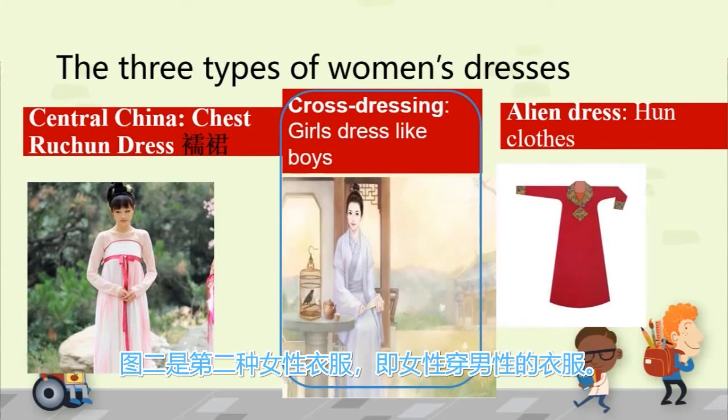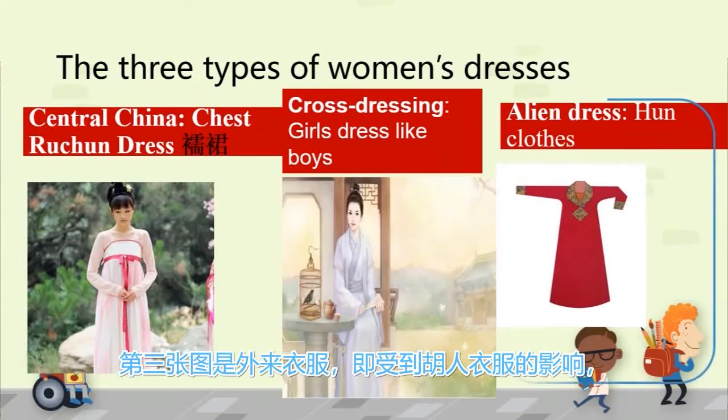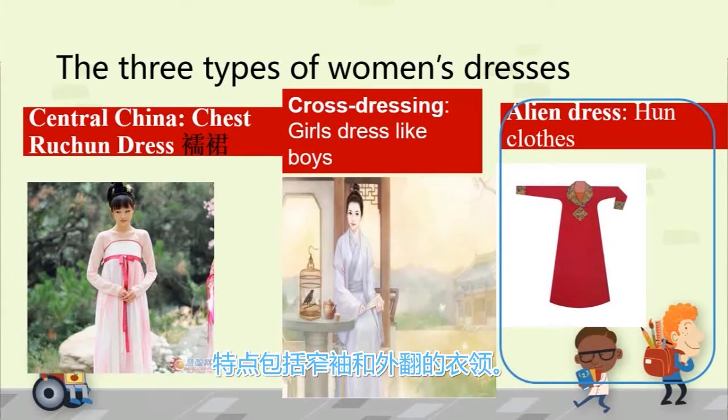And then the second picture shows the second kind of female clothing. That is called cross-dressing, which means females wore clothes usually worn by males. And the third picture is called alien dress. It was under the influence of Hun people. The characteristics include narrow sleeves and the collar outside.